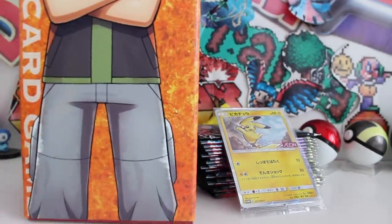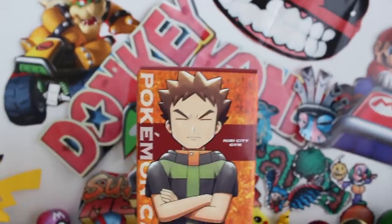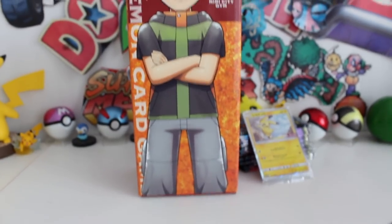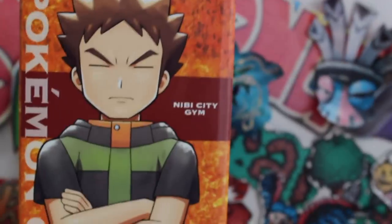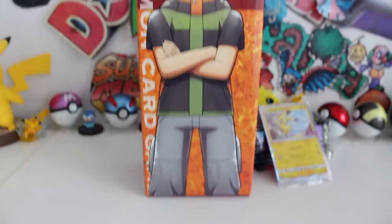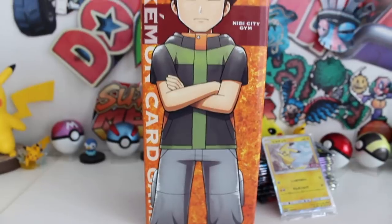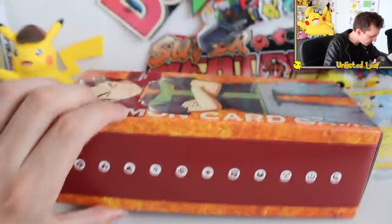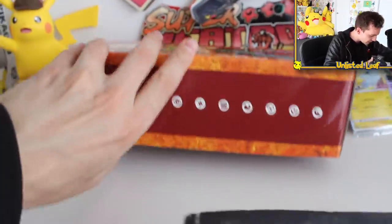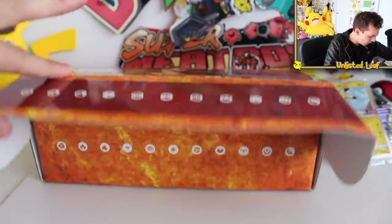Whoa, this is sick! I take everything back, look at that! That's a full life-size Brock, and the City Gym? This is sick, I didn't even realize that! Okay, alright, now I kind of see the appeal. Then it's got the energies on the other side, and I'm pretty sure you open it as if Brock's on the top here, then we get each end out. Oh, look at this! That's really cool!